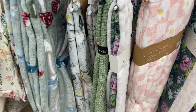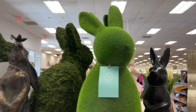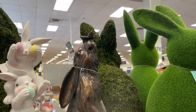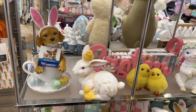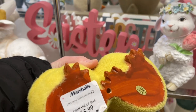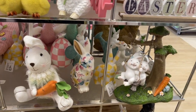And look, the checkered one is cute. And then there's this really cool black bunny here. Another one, I think they only literally had one for like $13 there. And then there's this green moss bunny. I think it's Martha Stewart. And then this one looks like metal, but I don't think it actually is metal. And I just wanted to show you guys this display. Yes, this little chick set was so cute. Oh my God, they're so fuzzy and adorable.